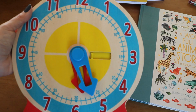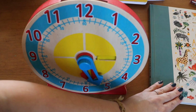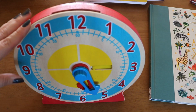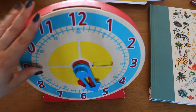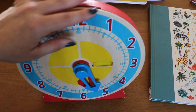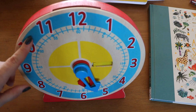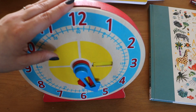She was also gifted this fun wooden hands-on analog clock. I believe it's by Melissa and Doug. So she's just been fully motivated and inspired to work through this clock. And so through it, we're learning the order of these numbers, the value of these numbers. We're skip counting by 5s, and of course, learning all about time and analog clocks.